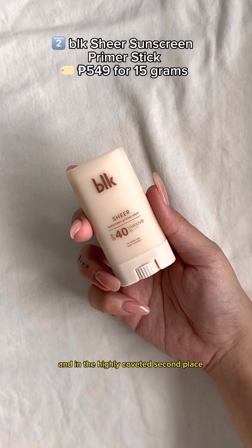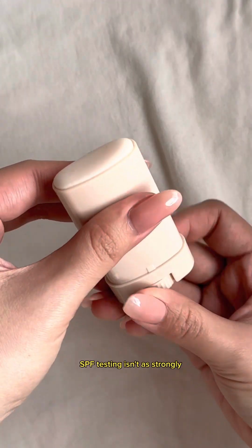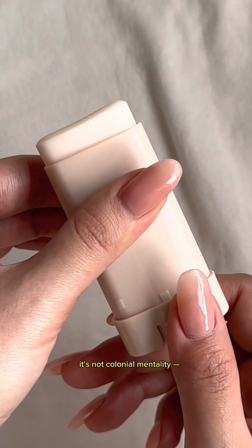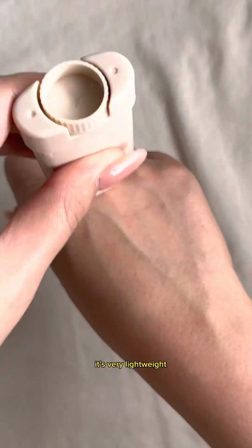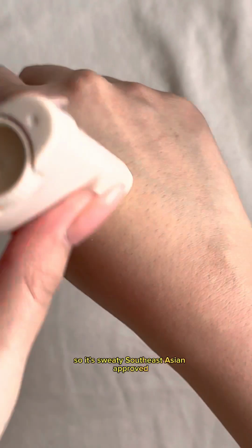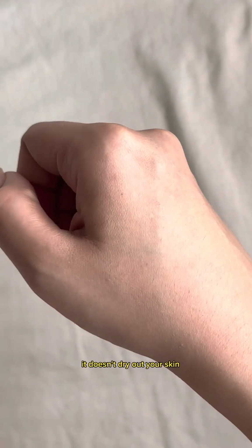And in the highly coveted 2nd place, we have the BLK Sheer Sunscreen Primer Stick. This is the only sunstick from a Filipino brand that I trust at the moment. The reality is that SPF testing isn't as strongly enforced here in the Philippines. It's not colonial mentality, it's just reality. Anyway, this sunscreen stick is almost perfect. It has a matte finish, but it glides well on the skin. It's very lightweight, and it doubles as a primer. It's fragrance-free and it's waterproof, so it's sweaty Southeast Asian approved. However, it's a bit small for the price you pay, and it's not good on dry patches. But even though it's mattifying, it doesn't dry out your skin.